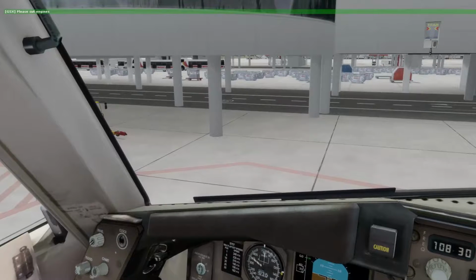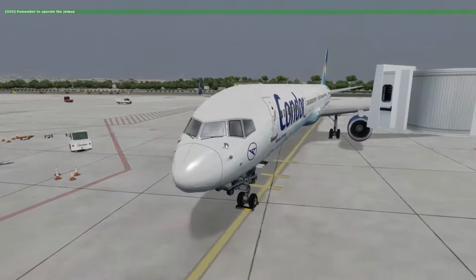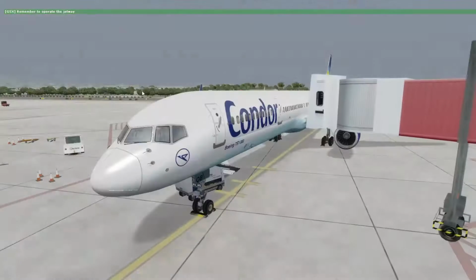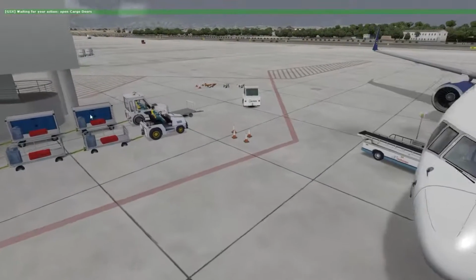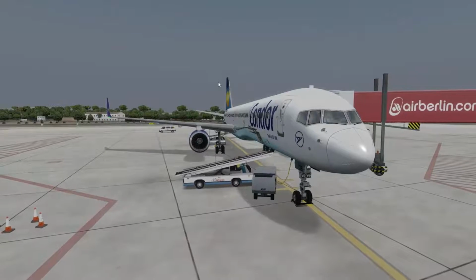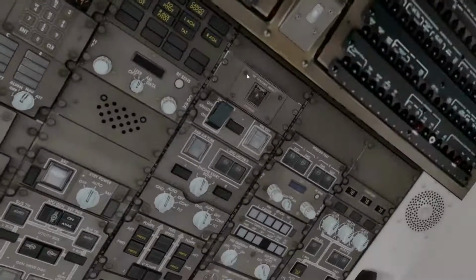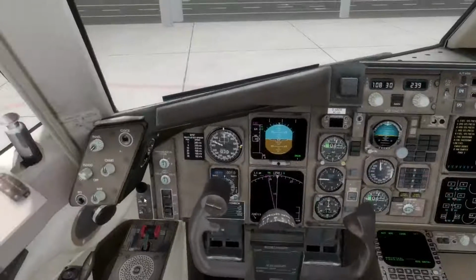The landing rate was -168, so a very soft landing today. I'm very happy with that. I'm going to have the cargo doors, 1 second. Very happy with that. Very nice flight from Manchester, guys. There we have it. So we've successfully arrived at Palma. Condor 757-300, with a single engine taxi as well, because I fancied it, I suppose. Anyways, there we go. Quality wings, 757, like I said at the start.